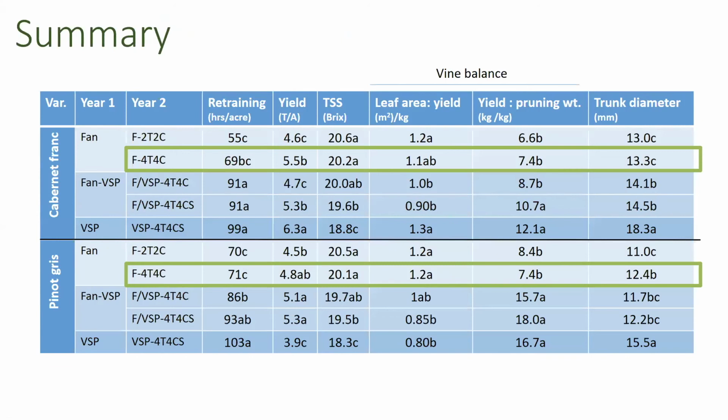So this table shows a summary of the 2-year study. And to determine the optimum training system, we evaluated attributes like retraining time, yield, brix at harvest, 2 different measurements of vine balance, and trunk diameter. We found that fan training, outlined in green here, and cane pruning treatments to be optimum, as they had the lowest total retraining time over the 2-year period, moderate yield, highest brix at harvest, optimum leaf area to yield ratio, and the smallest trunk diameter.